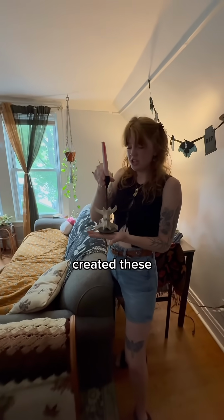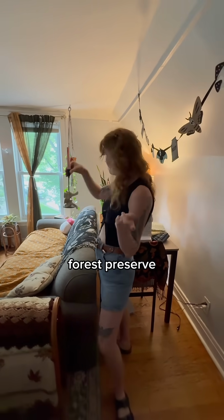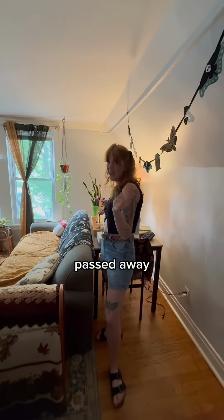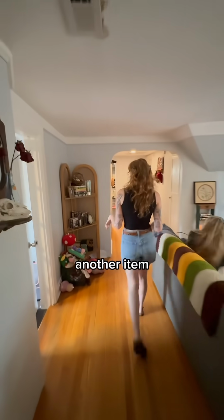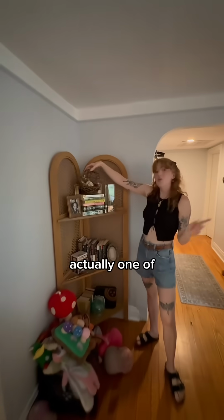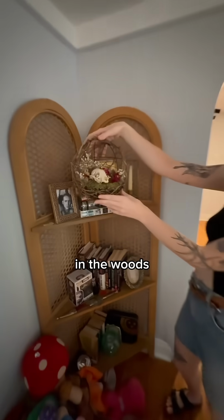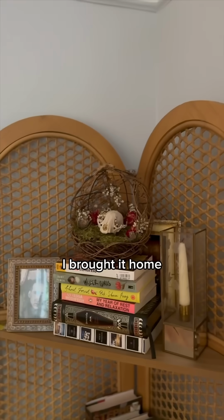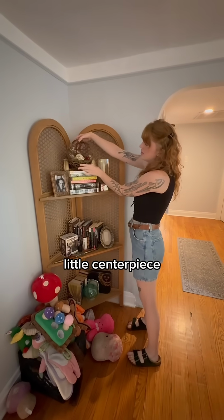finds. I actually created these little taper candles out of a deer spine that I found in my local forest preserve. The deer had passed away naturally, of course, and so I wanted to do something super beautiful. Another item that I was able to do, actually one of Archie's friends, Tank, found this raccoon skull in the woods and brought it to us. And so I brought it home, I cleaned it up, I added some dried flowers and made this little centerpiece.